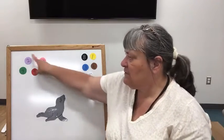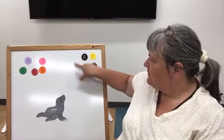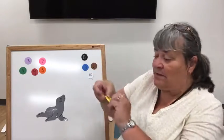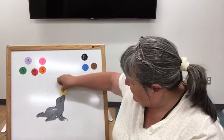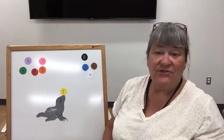The first ball is yellow. Do you see one over here that's yellow? No. Do you see one over here that's yellow? Yes, this one. And look what number it has on it. Number 1. The first ball is yellow. Sammy, keep going. Let's put it right on his nose. Keep going. Don't stop.